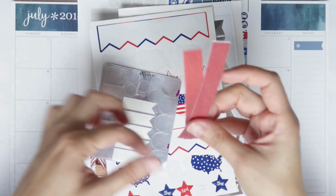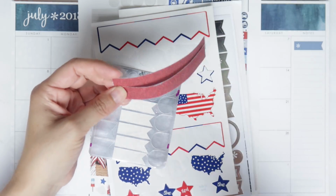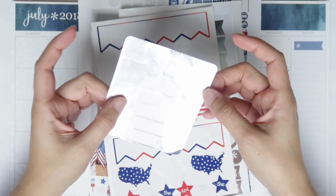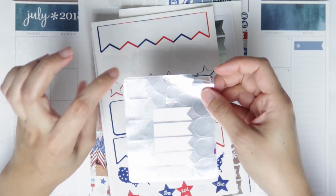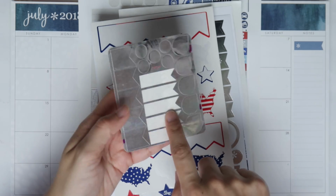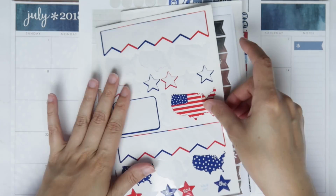Some stuff I won't be able to link, like this washi that I'm going to be using. I believe this was from the Target Dollar Spot years and years ago. I already pre-cut it so it was ready to go. This is also really old from Scribble Prints Co. It's just kind of like foil, different things. There's teardrops, there's dots, and then there's flags. I used these ones in my January budget plan with me, I believe. But anyway, I'm going to use that for my cash envelope section.